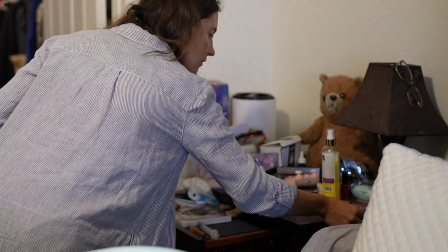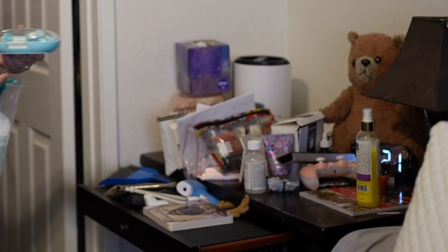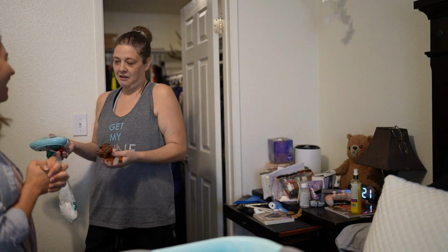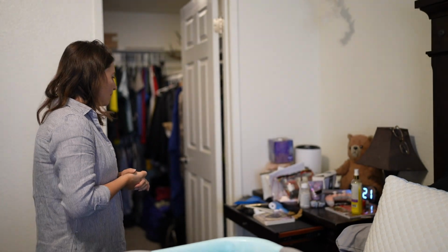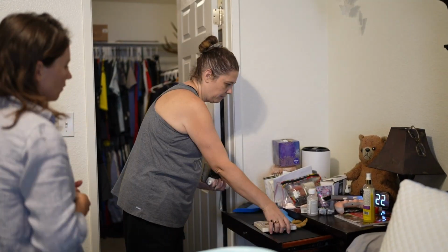And so she explained that her husband will find things of hers that are maybe on the bed, and so he's trying to clear off the bed and he'll put it on the nightstand, and then he'll extend out the nightstand to make more space.